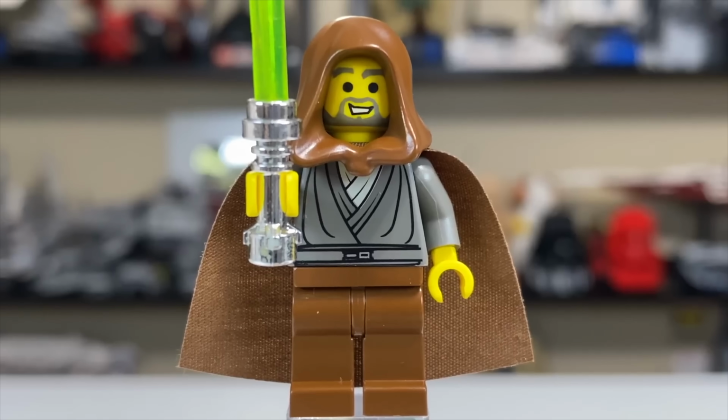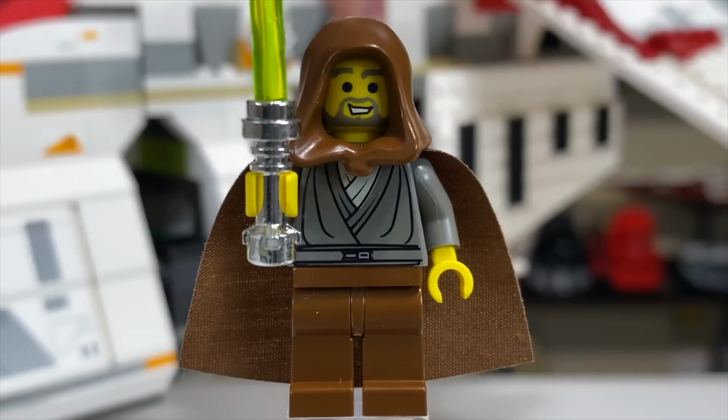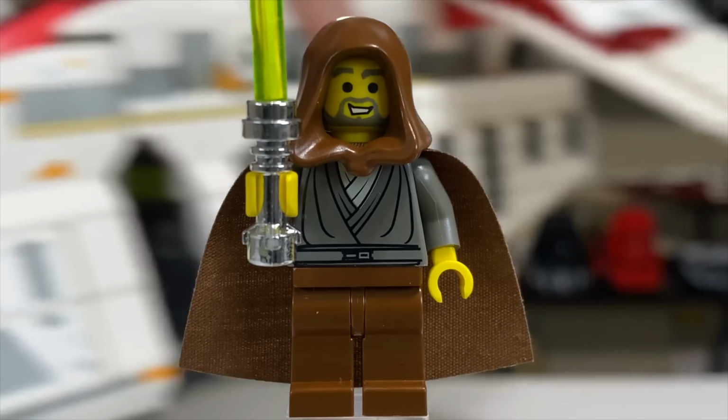The next set might be the biggest surprise set of 2024, but also there's the Dark Side Millennium Falcon coming up that may be the biggest surprise to you. But we have the 75388 Jedi Bob's Starfighter. I can't believe they're making him his own starfighter. But it's supposed to be $40 with 310 pieces.